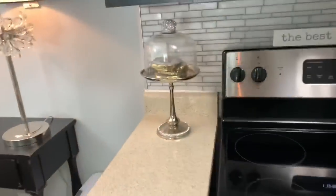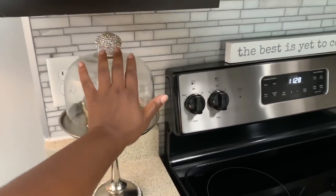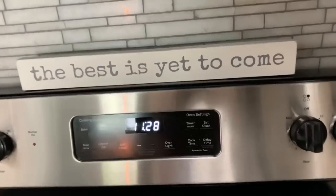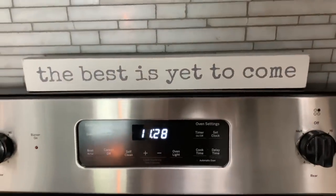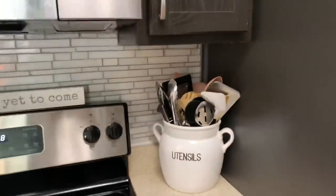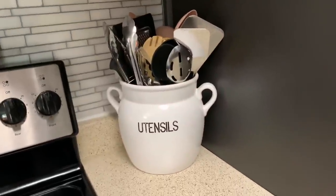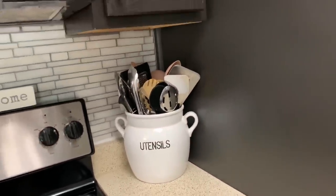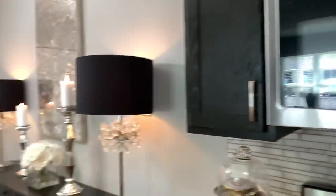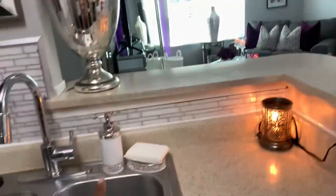And then, like I showed you, the other coasters, I bought those. I got the S's. This is from TJ Maxx. That was like $25. I got this little sign right here today too. The best is yet to come. That is so true. Hallelujah. And then, oh, that was like $5.99. And then my little utensil holder, and that came from Home Goods as well. So let me give you one more pan around. Oh, I got these.